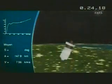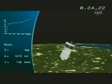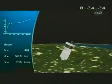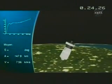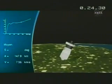Yeah, it's a real international cooperation between the Russians and the Europeans and the U.S. We mentioned the Astronaut Training Center. We're going to be hearing shortly from an astronaut here.